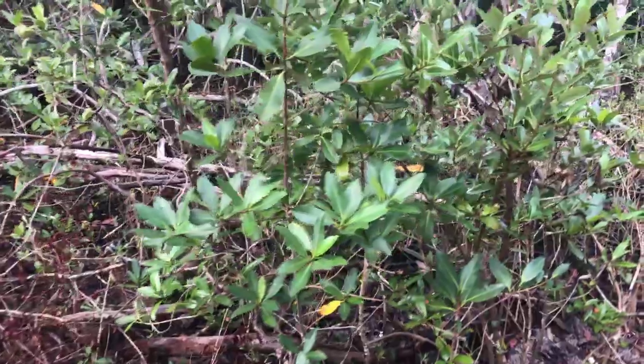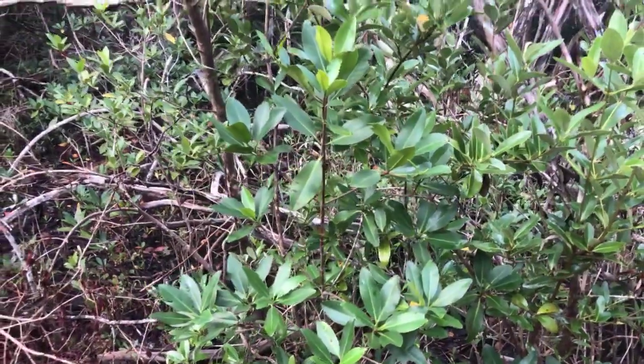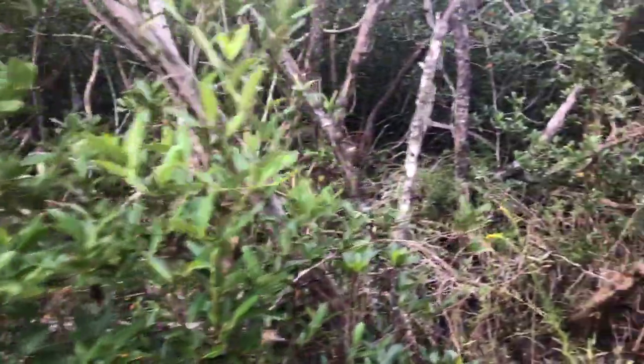These are the mangroves right here, some of the leaves of them. They call it, I think, like a walking tree or something. You have the big roots. If you've ever been out on a boat, you've seen the roots of the mangrove trees.